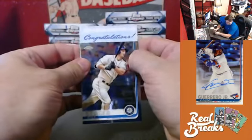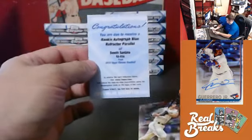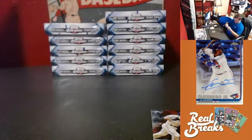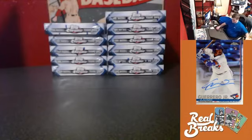All right, good luck, guys. Autograph blue refractor of Dennis Santana for the Dodgers. Is that right? Dodgers, yes. Blue, that's out of 150. 150 for them Dodgers. Dodgers is going to Josh J. Congratulations, Josh. At least it was a numbered one. That was box one.